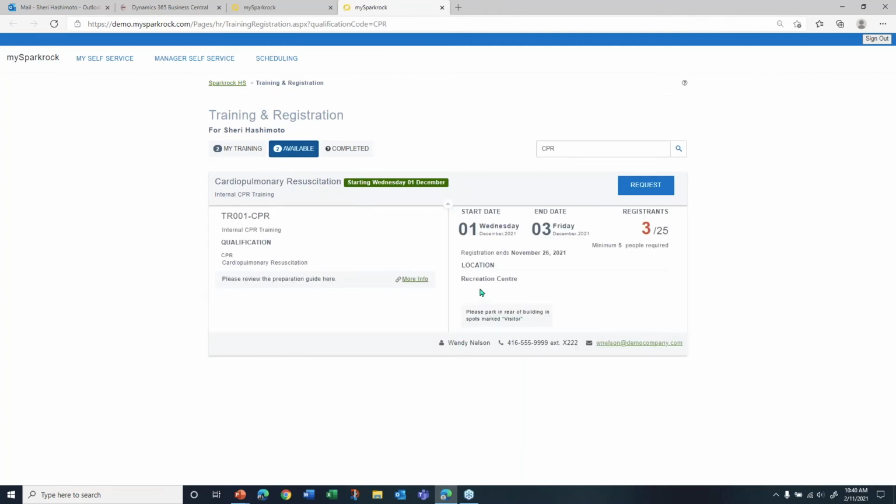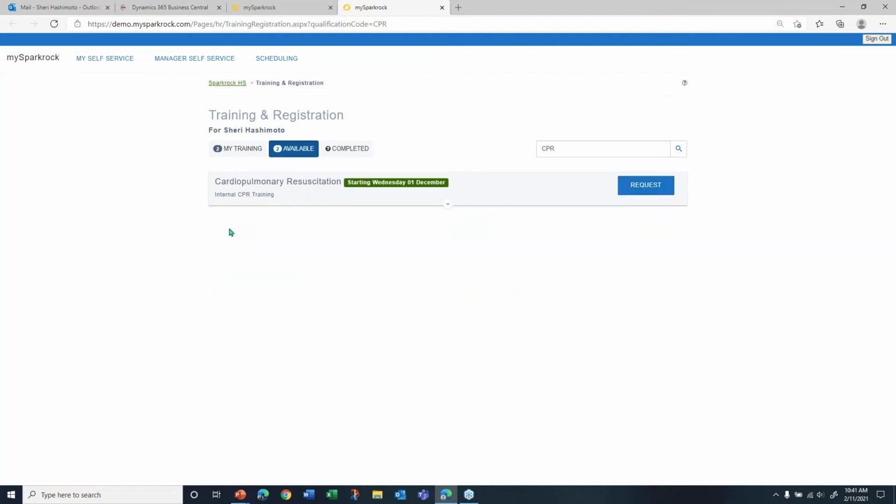I can click open one of those training sessions, see when it's being held, see where it's being held. And if you need to, you can even supply more information for that employee, maybe like a syllabus or a description of the course. And then over in the upper right here on the request, I can immediately send off and initiate a request for this class that will then probably flow to my manager for approval.